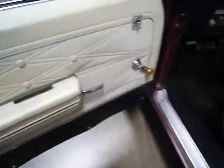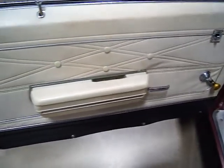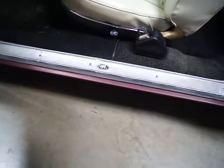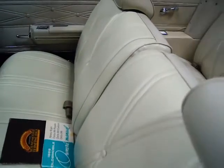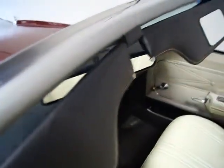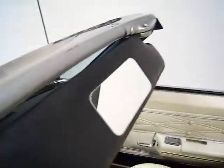So here's your interior door panels. Very, very clean. Just a little bit of marking up here on the top, but nothing too significant. There's your door sill with your Oldsmobile original insignia and your door jambs. As I mentioned, I've got the original sales brochure, which is cool. You're looking at that right there, and then the original owner's manual. And as I mentioned, the front seat, of course, has been reupholstered. All the chrome up here, I'm sorry, trim up here is in great shape.